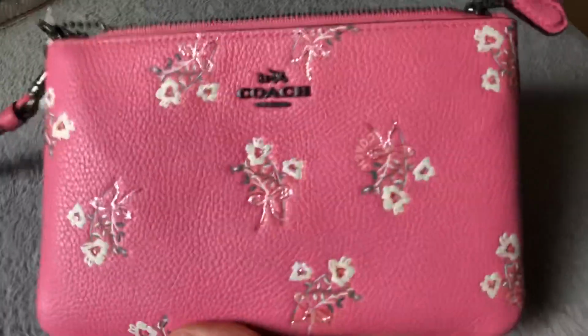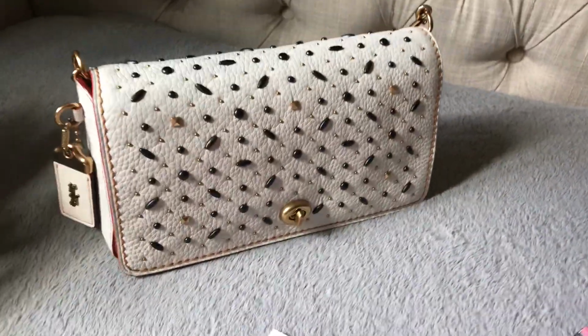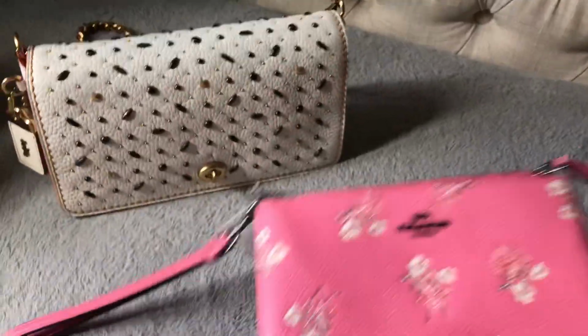So the other one's already packed downstairs waiting for DHL to come pick it up. Oh, and the reason why I have this dinky one out is because I was trying to decide if I'm gonna get another one.